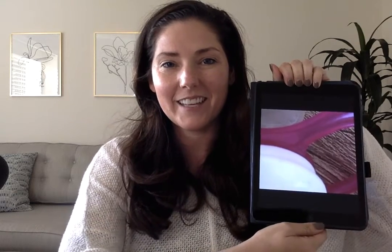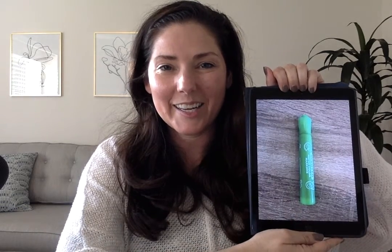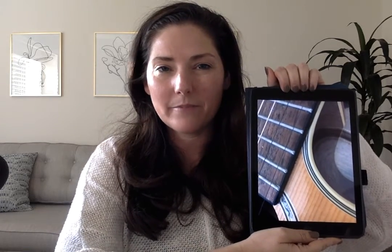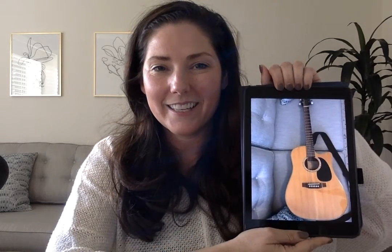So here's our first one. Can anyone guess what that one is? Okay. Any guesses? That one is a pacifier. Go for our next one. Does this one look familiar? Let's see, this one is a highlighter. I guess we just got a marker for that one too. How about this one? I bet a few of you guys can guess what this one is. Does it look familiar? That one is a guitar.